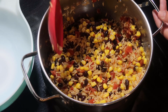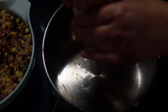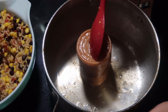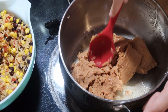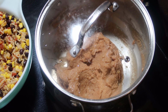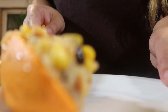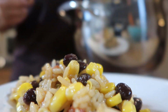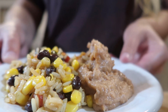All right, I'm just gonna scoop all of this into the serving dish. And then if your family likes refried beans, I just serve this right along the side. Oh, that sounded disgusting. Just have this on medium heat. Now I'm gonna let that heat up and it's time to serve. All right. So I'm just gonna take a scoop of this and then a scoop of my refried beans. And that is what's for dinner tonight.